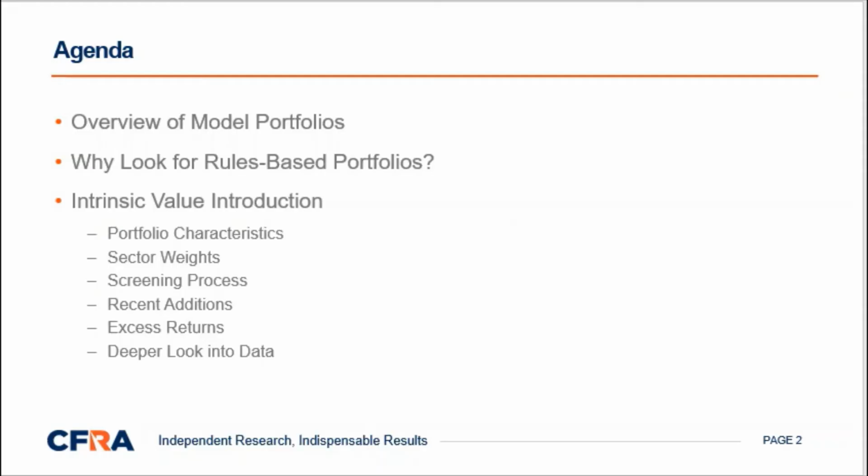So kicking it off with the agenda, first we'll quickly touch on an overview of model portfolios and why you, as a user, might want to look at these options for potential investment ideas. Additionally, we'll get into details around the Intrinsic Value model portfolio itself, including how it operates, current sector weights, and the actual screening process. Lastly, we'll take a closer look at how the portfolio has held up in the face of recent market volatility as of late.